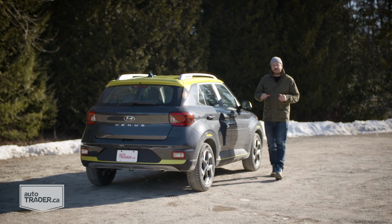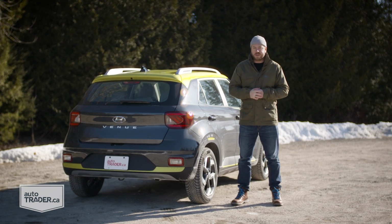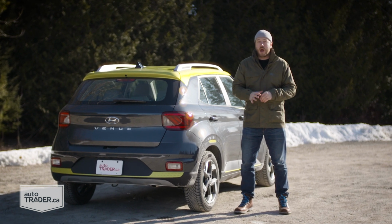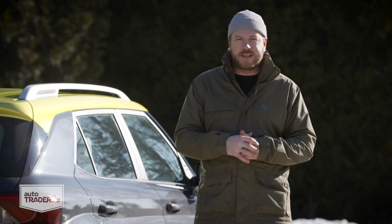There's lots to like about this new Hyundai Venue, least of all its price. It's not perfect, and the limited cargo area and uncomfortable seats are worth taking a closer look at if you've got one on your shopping list. But it looks pretty good and has some great features. That a Trend model like this will only set you back about 25 grand before taxes is just icing on the cake.